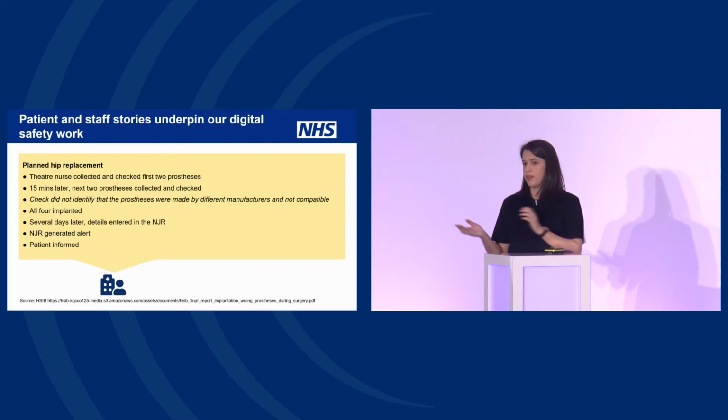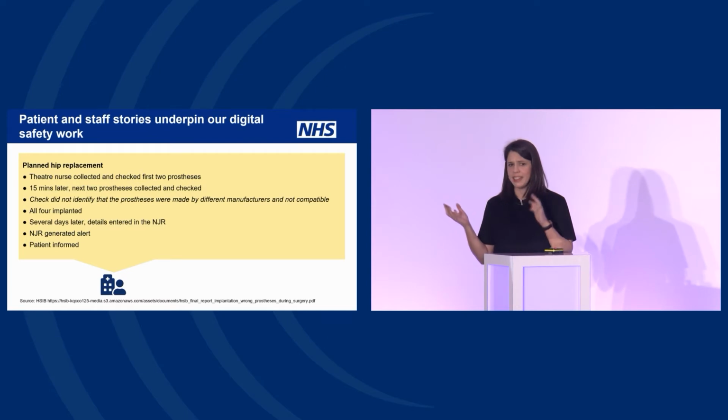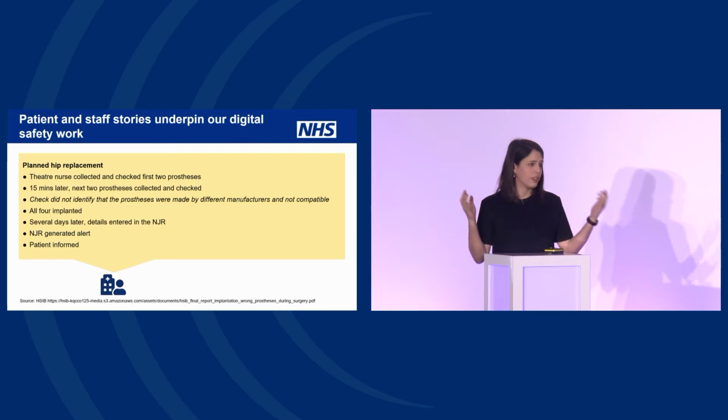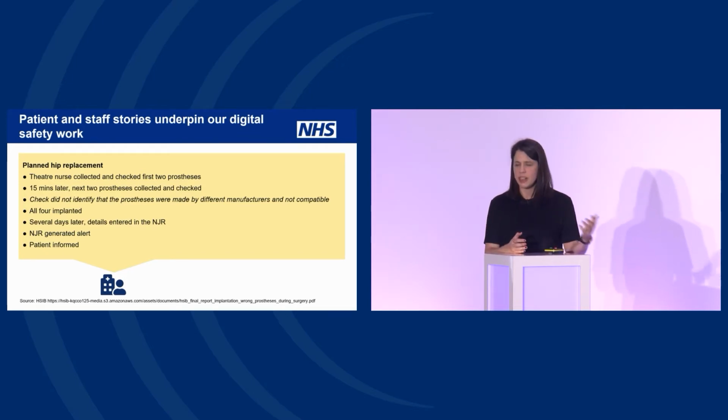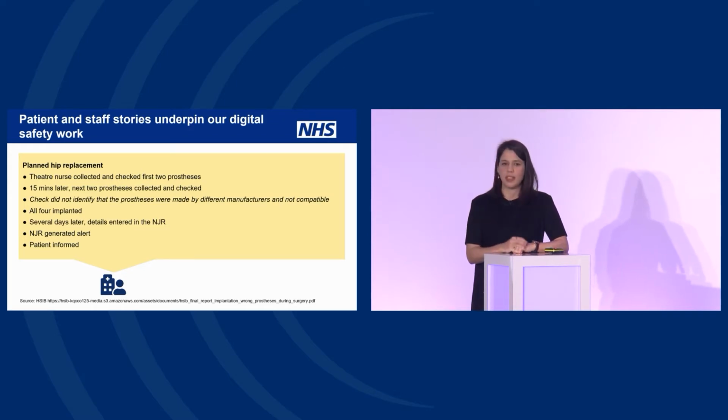This example is provided by the Health Safety Investigation Branch, who I know we're hearing from later in the conference. And it's about a routine hip replacement. And the story is actually relatively straightforward. It's not laden with harm and reckless behavior. What it is, a gentleman went in for his routine planned hip replacement.